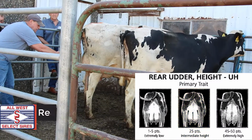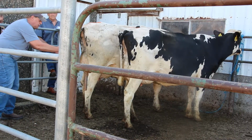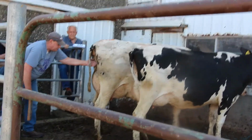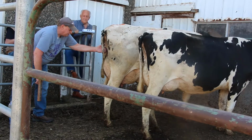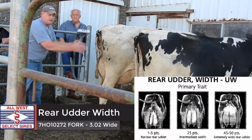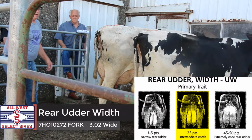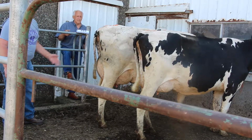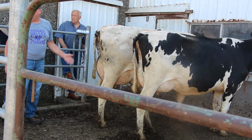But that's how high this udder can come up into her body. Sometimes, when she's really packed with milk, this rear udder could be clear up here. And the width of it, it's because she's so wide that she has room to bring that udder to where it is. Yeah, that's width of rear udder and height.